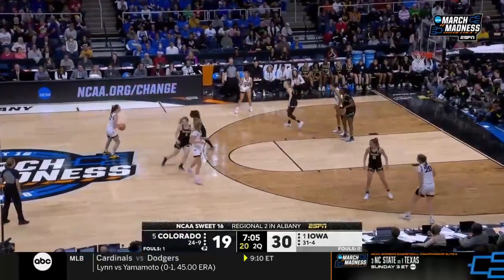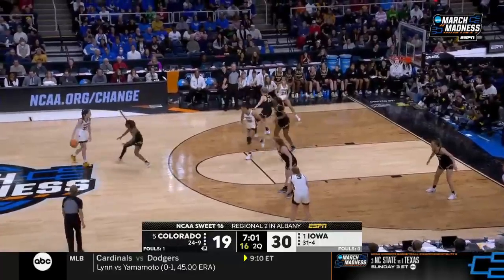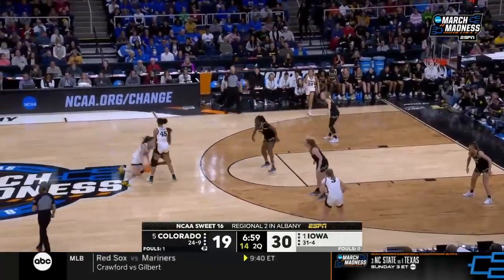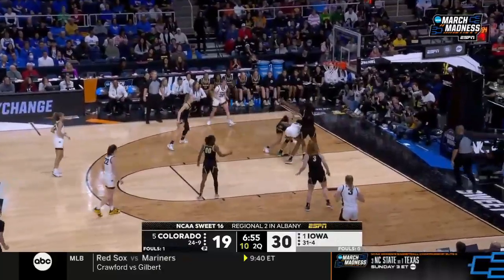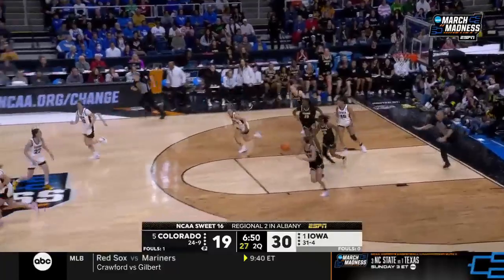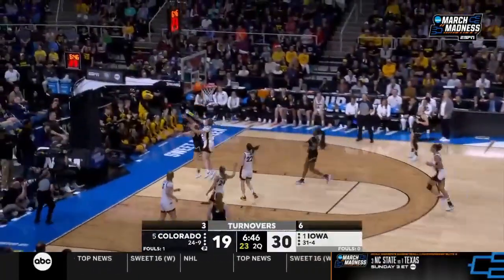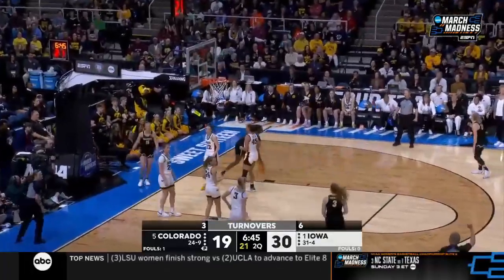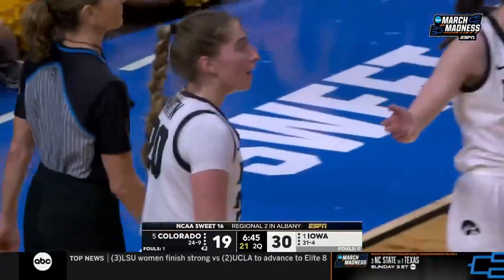Here's Clark coming back for it. Thought about it. Clark guarded by Sherrod. Wants the screen. Clark kicks it back to Stolke. Just knew she'd be there. And Stolke unable to hang on to it. Here's Weta. Kendall Weta gets fouled by Martin. And that's going to be number two on Kate Martin.